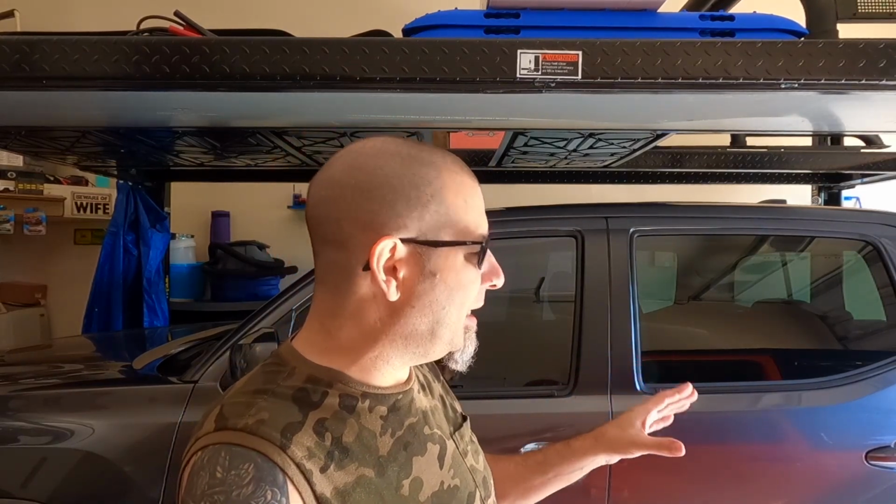Now, the Tacoma, while not horrible, don't get me wrong, it is tighter. When you've got somebody sitting in the passenger seat, if both your arms are on the center console, you're probably gonna rub elbows a little bit. There's just not as much space. Now, the rear of the Tacoma, the back seat area, I would hate to ride in the back of the Tacoma for any long distance. It just can't be comfortable.